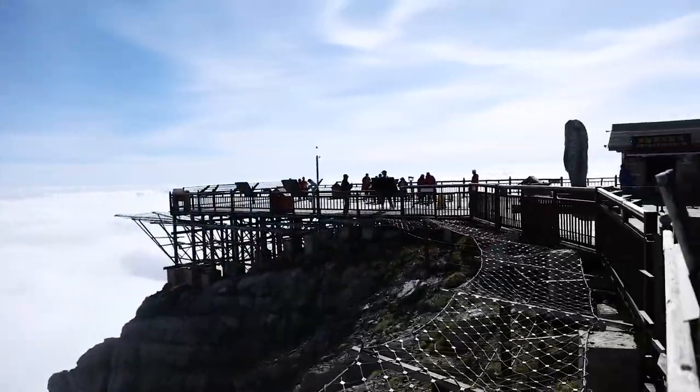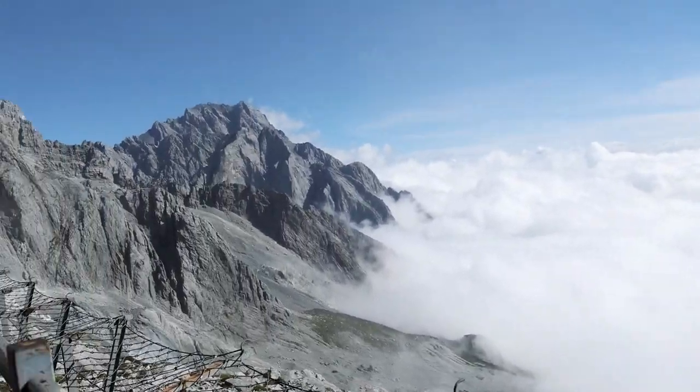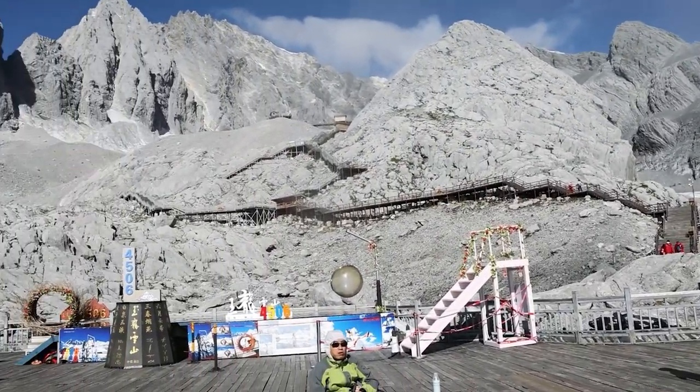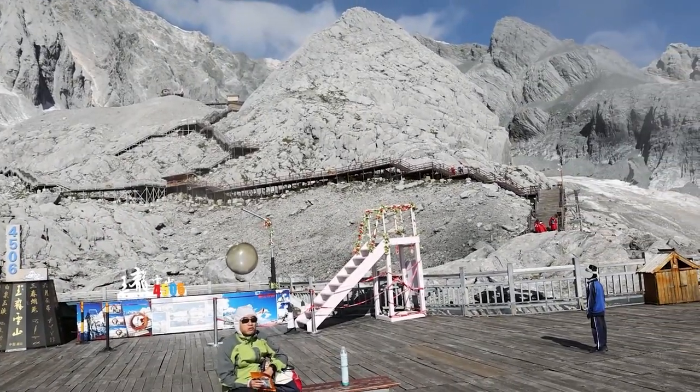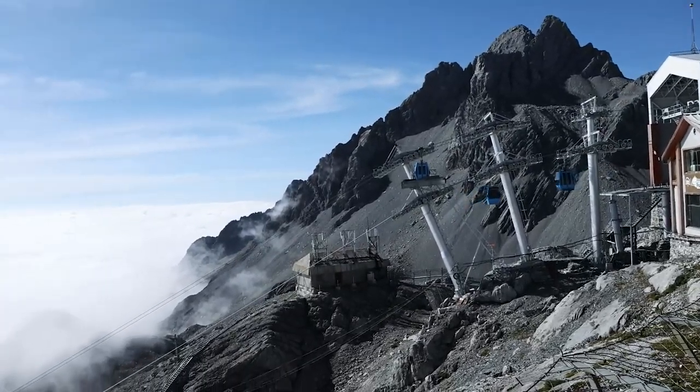Yeah, you can definitely feel the lack of oxygen here. People are sitting down resting, we'll see. I think we're gonna notice that for sure. We're gonna walk up this way. Probably gonna be tired. Let's go and check out here first. Oh, this is crazy nice.